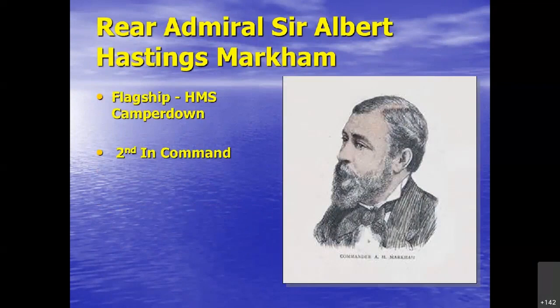The other character in this unfolding tragedy is Albert Hastings Markham, who was the vice admiral. He's one rank lower at rear admiral, and he's on the flagship HMS Camperdown. So he's the second in command of the fleet. He's a career officer and he's a good team player. I think if you look at that photograph there, what seems to shine out is a sort of benign academic, rather than a military commander.